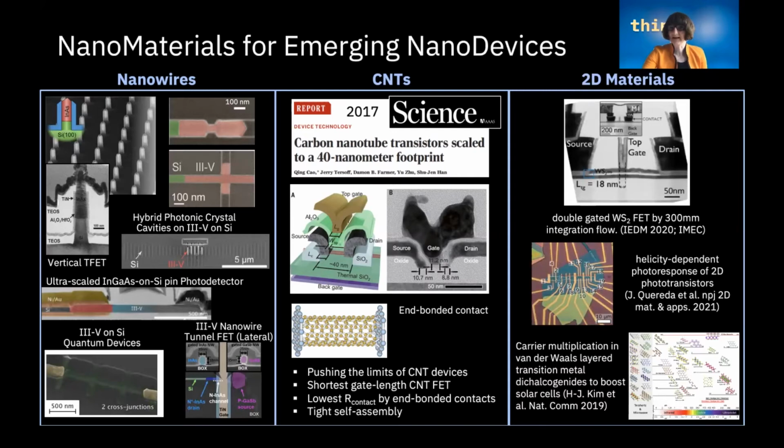I would like to highlight a recent example where IMEC has demonstrated at IBM last month that there is already an integration process flow on 300 millimeters to produce double-gated tungsten sulfide FETs.